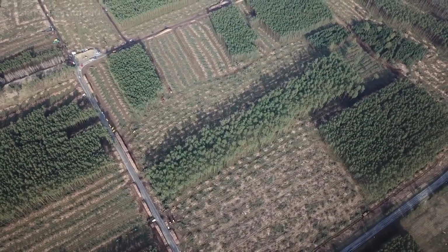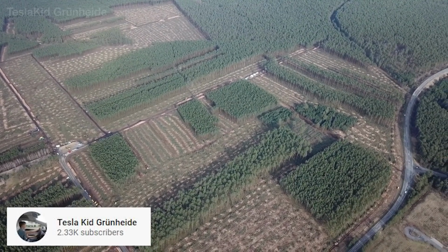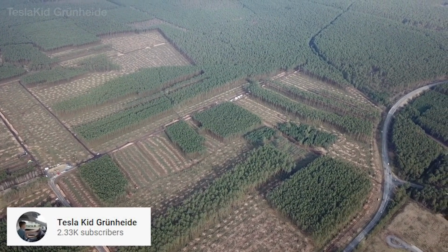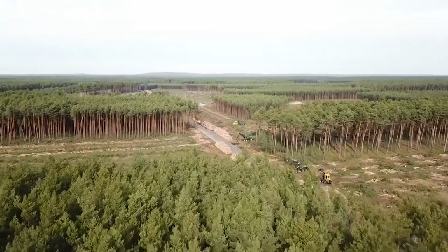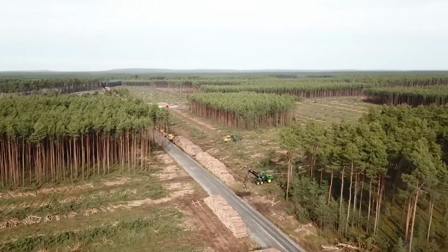Right. Also, by the way, I just want to give a shout out to Tesla Kid Grunheide for this amazing drone footage. Yeah, I mean, take a look at in 2 days what Tesla's crew was able to do taking down trees. And a lot of that is because these were plantation trees. They're evenly spaced. They're designed to be cut down. And they were planted at the same time, so they're all the same size. There's not a lot of tricky business cutting down these trees. Right.